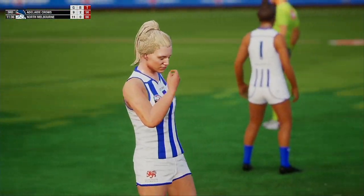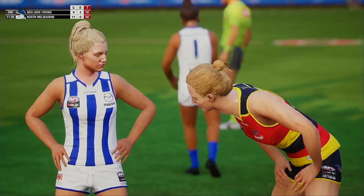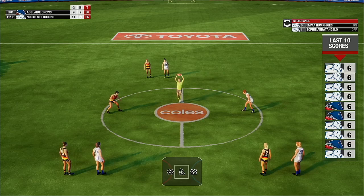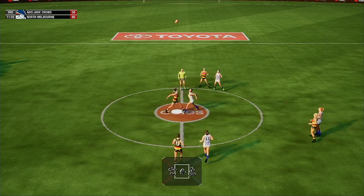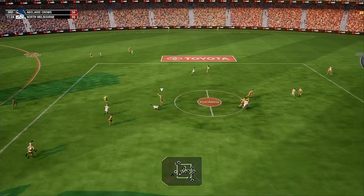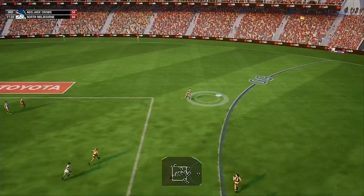North Melbourne have actually turned it over more than the opposition, but they haven't allowed that to translate into scores. It's why they're still in front. Centre bounce. Punched away. Gathers it now. Marinov dismisses her opponent with disdain.